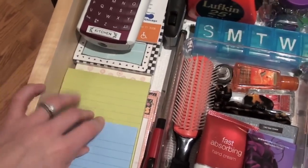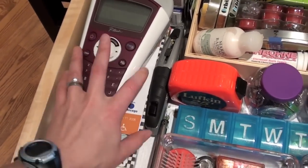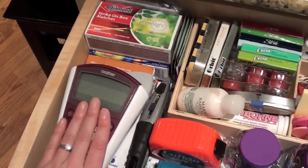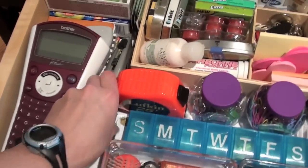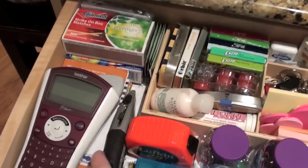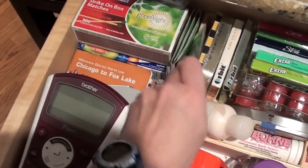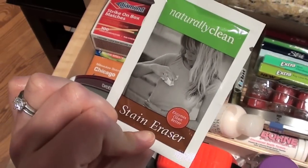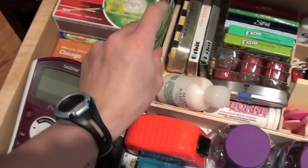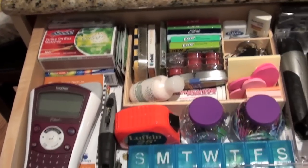Different kinds and sizes of pads of paper and sticky notes. The train schedule. Also, like I said, my labeler. I have a lighter for candles, and this is a box cutter I use to open packages. Matches, Shout wipes, and the natural version of Shout wipes. These are great. I actually find these work better than Shout wipes. These are called stain erasers by Naturally Clean. You can get them at the Whole Foods. That's where I found mine.